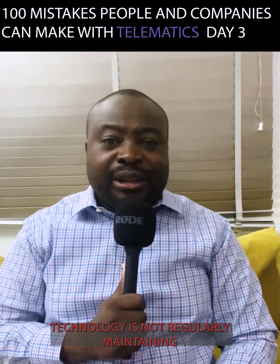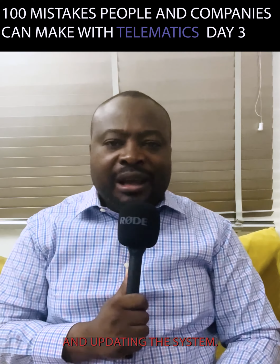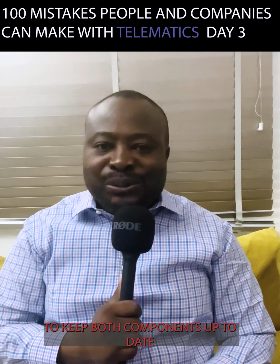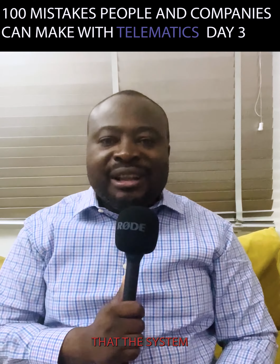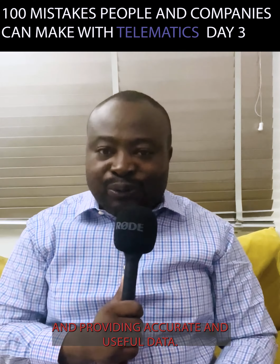Another mistake that people and companies can make with telematics technology is not regularly maintaining and updating the system. Telematics systems are typically composed of a combination of hardware and software, and it's important to keep both components up to date in order to ensure that the system is functioning properly and providing accurate and useful data.